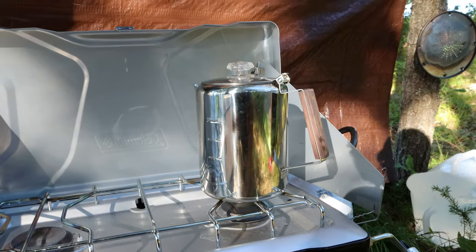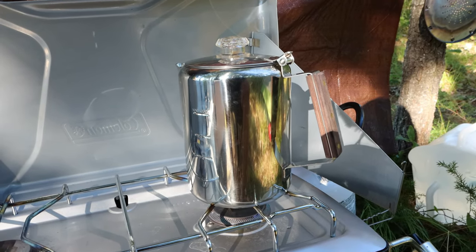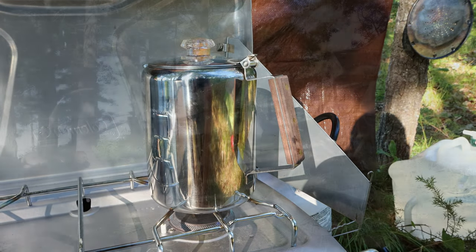Most important part of the day, of course. I actually ground the coffee yesterday. We came fresh, so fresh brewed coffee, can't beat it.